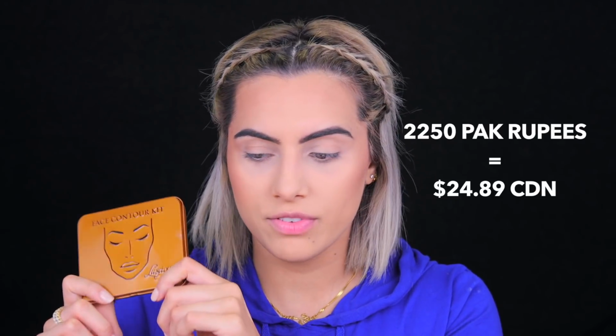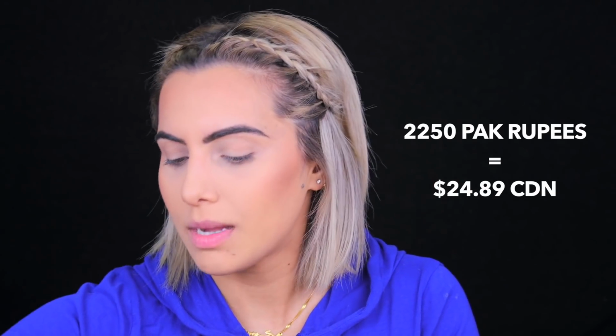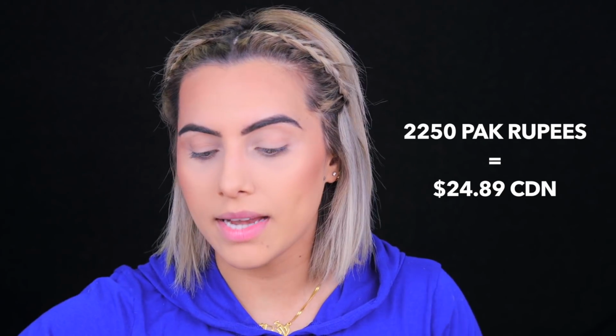The foundation is actually holding up really nicely. It is a little drying, so I see it cracking around my nose. Good. Let me tell you guys how much this bronzer is though. This face contour kit was the most expensive thing that I got, and it was $22.50, which ends up being $24.89 Canadian.